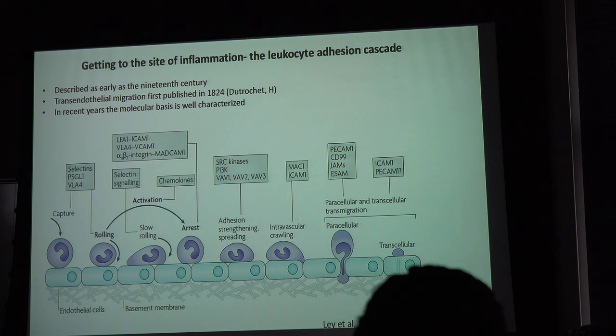Essentially, the blood cells roll along the vessel. This is mediated primarily by the selectins and their ligands. Then we have some signaling, and they begin to arrest. They stop on the blood vessel, and this is mediated through integrin pairings. Their adhesion becomes stronger, and they can crawl along the vessel a little bit. Finally, they can either go between the endothelial cells, or they can go transcellular, through the cell itself, to get out.